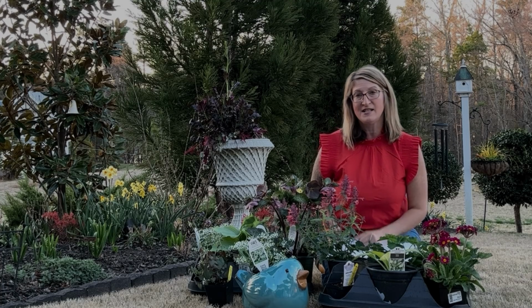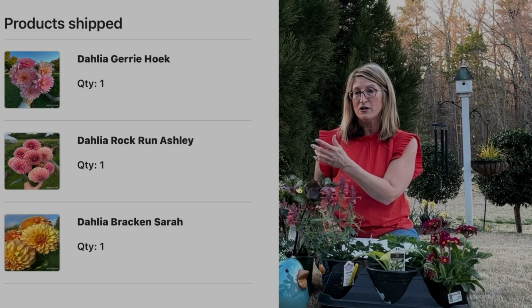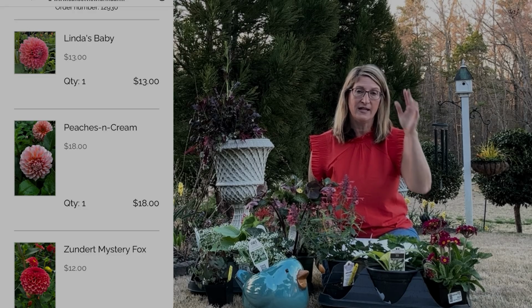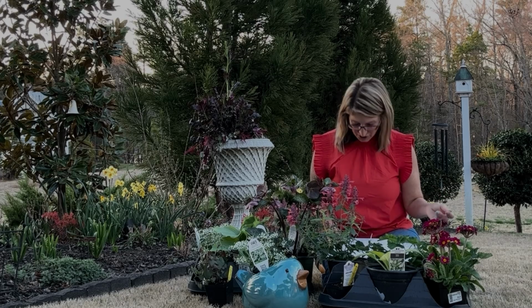And then I got lots of dahlias that I have on order. I have a few already in my garden that's in this cottage garden at the very end. And then I'm going to try to plant a lot more and have lots more blooms for you. And I'm going to put some bouquets together this year.